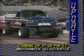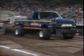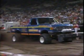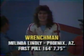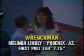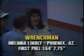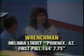You need to be wide open. You need all the ground speed you can get to try to get on top of the track and get down the track to the other end of it. You need to run on top. You don't need to cut it. You need to run right up on top of it. Melinda Lindley, 164 feet, 7 3/4 inches. That'll put her in third place.